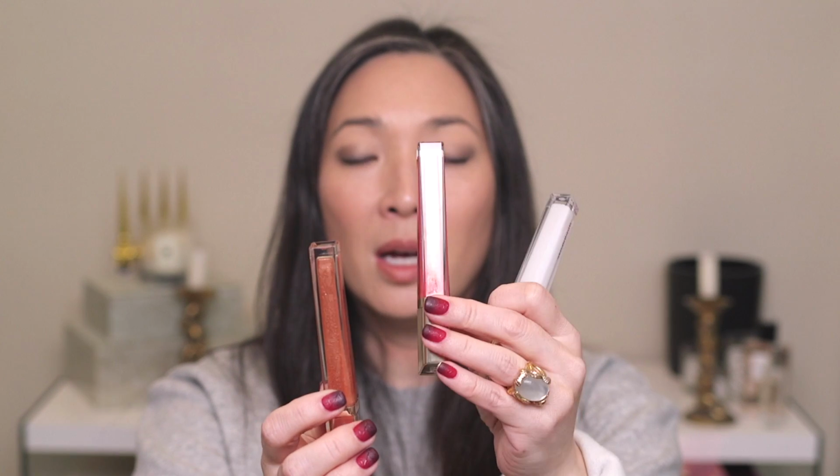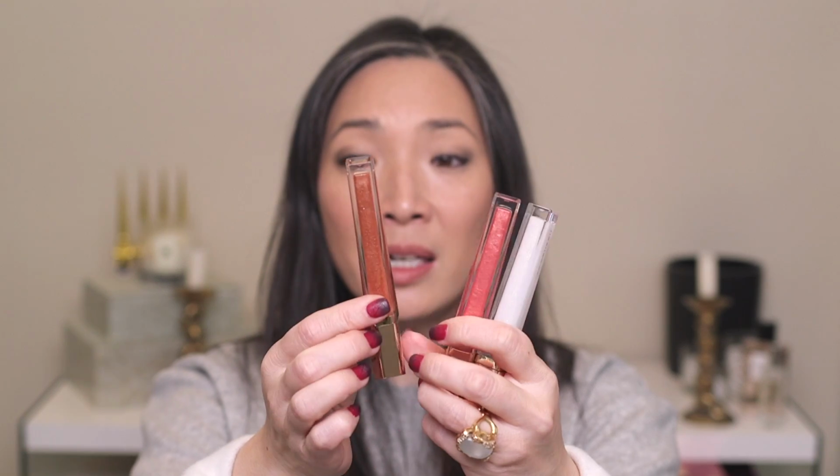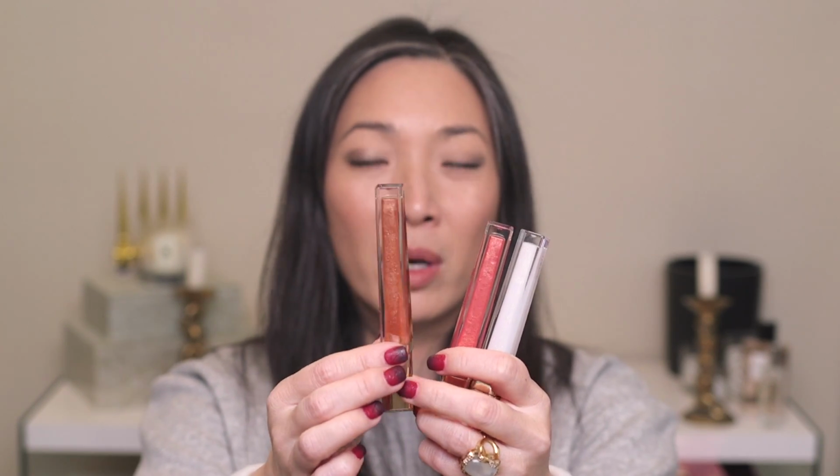It just gives a really beautiful, glistening effect to any color. Solar is probably the most pigmented, and it's probably the most metallic out of the three. And then Ignite is probably the most neutral. I can wear this alone if I just want a little something.